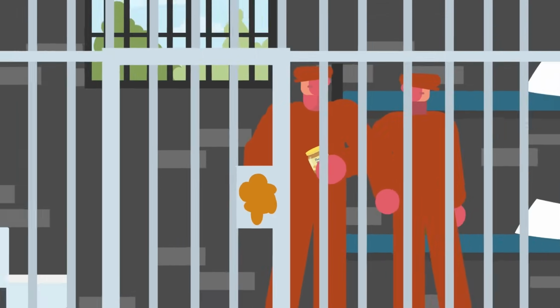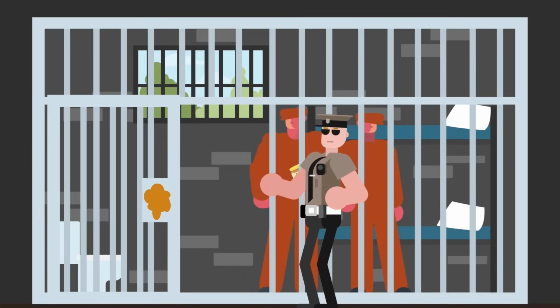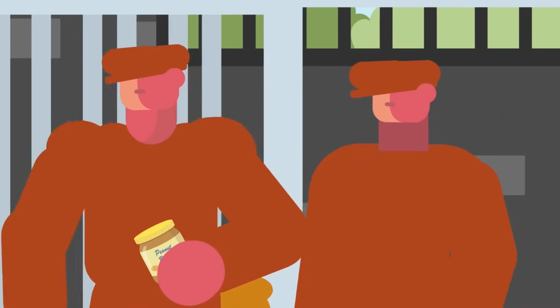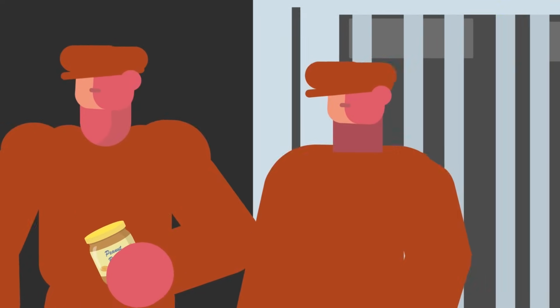In a statement, the sheriff's office explained exactly what happened. That statement read, "The inmates took advantage of a new guard by using peanut butter to conceal an exit door number. When the inmates called for the guard to open the door and let them in the cell, the guard inadvertently opened the exit door."